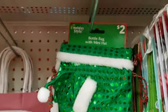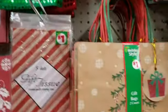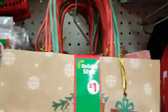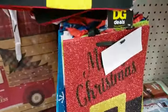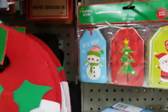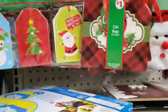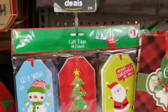We have a bottle bag with the mini hat. It's only $2. There's some green and there's a red one. And then all kinds of bags. This is actually a really good deal. 2 of them for $1. So cute. Gift tags, these are really big. I'm sorry, they're 18 count for $1.